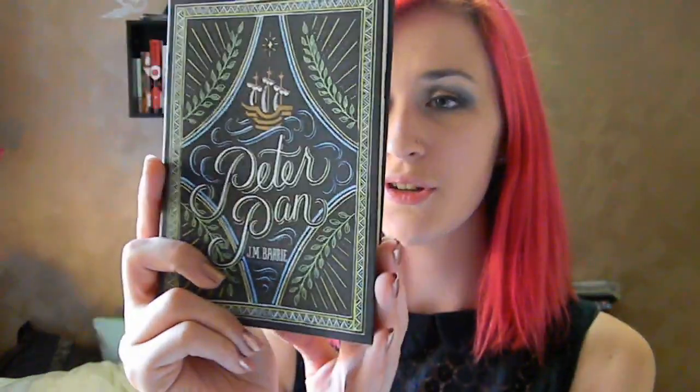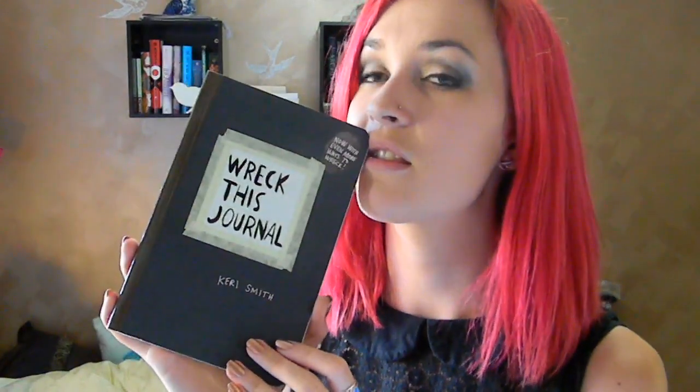I also got this really, really gorgeous copy of Peter Pan by Jim Barry. The cover is just so cute and it's adorable, and yeah. I also decided to get Wreck This Journal. I'm thinking of possibly doing a video series of me wrecking this journal. If you guys are interested in that, let me know and I'll think about it. But yeah, I'm really excited to dive into this one and wreck it.